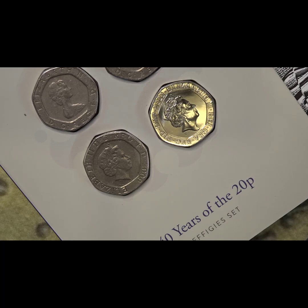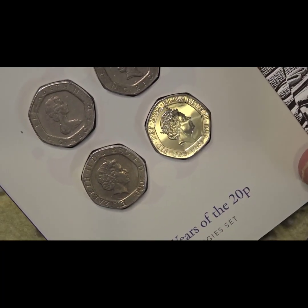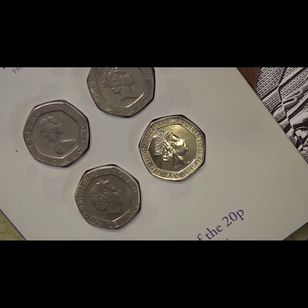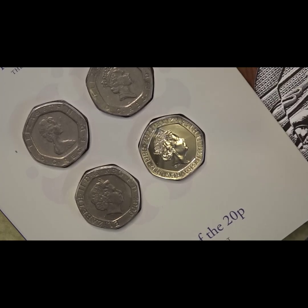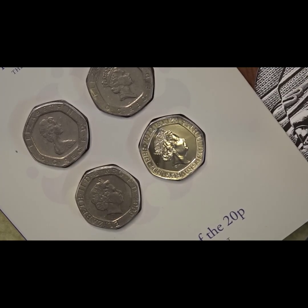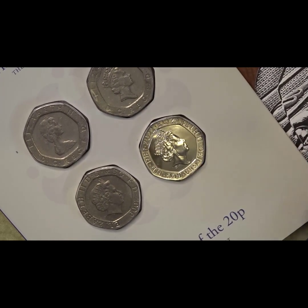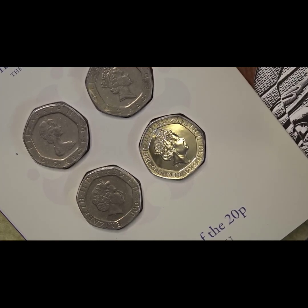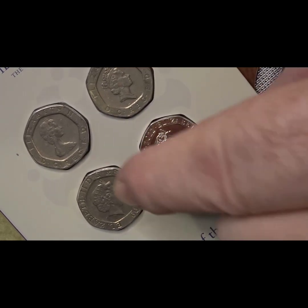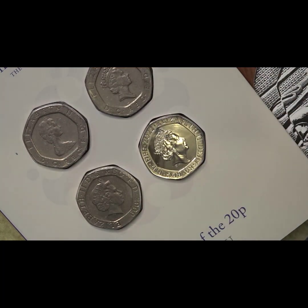So what do you think of this? Do you think the mint have gone for the money in these sets? I believe they're about £30 each, plus I think they're 35 plus £5 packaging, so 40 quid, £10 a coin. Do you think it's worth it? If you're talking of all 4 coins each being worth £10 each, that's just not right.